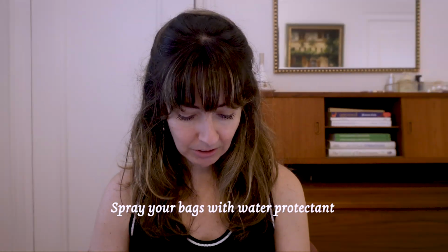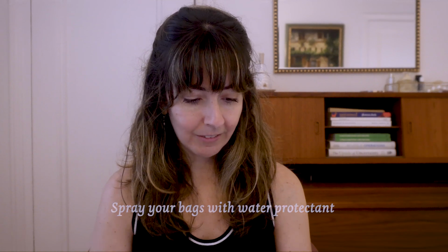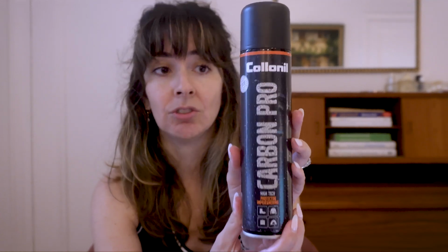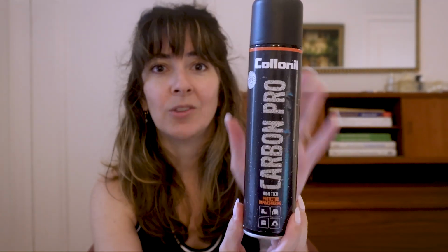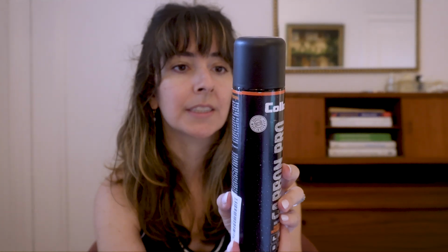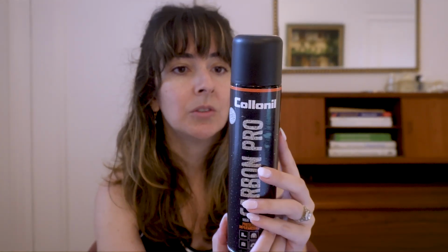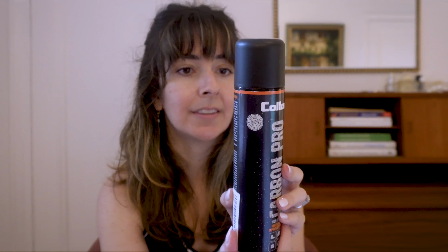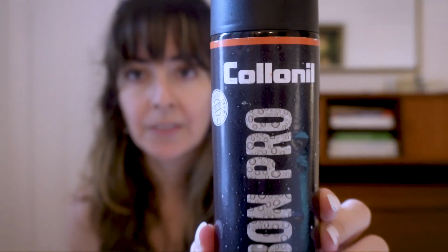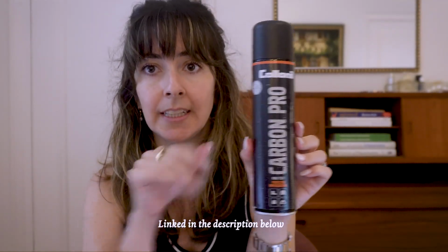The bags that you tend to wear on rainy days, I would recommend spraying them with protectant. I have two kinds here. I have, let's see, Carbon Pro. Someone recommended it for Chanel bags, actually, and Chanel shoes, so I went ahead and picked it up. It's one of the top tier, really good protectants out there. I definitely think it does a really good job. It prevents watermarks. It is good for smooth leather and suede leather. And it's definitely long-lasting protection. Here, I'll just do a little close-up, and I'll make sure that I link these sprays down below.